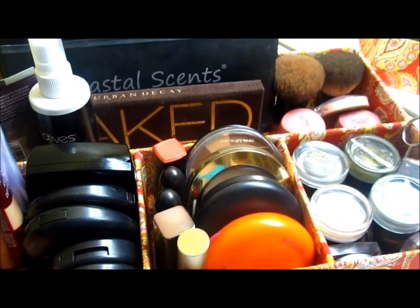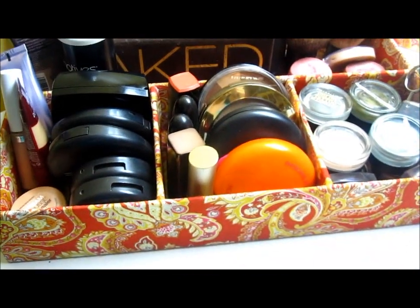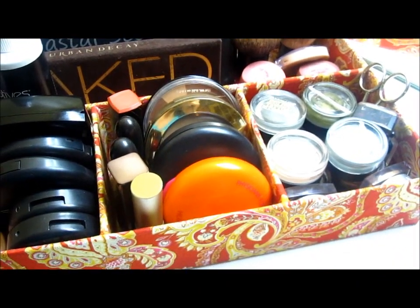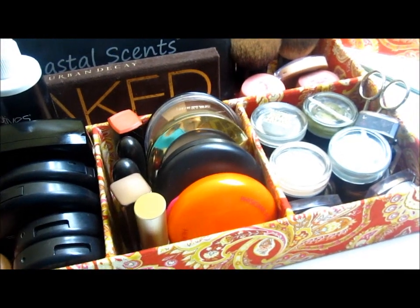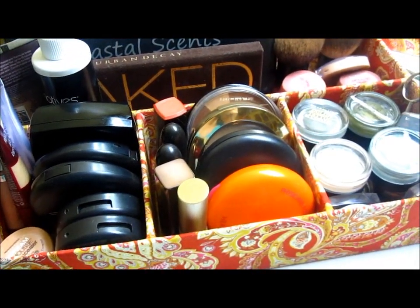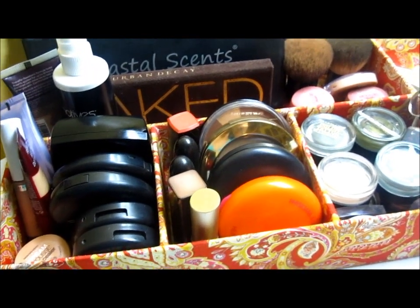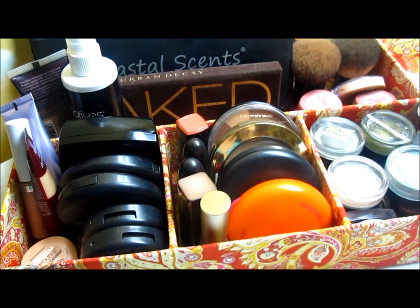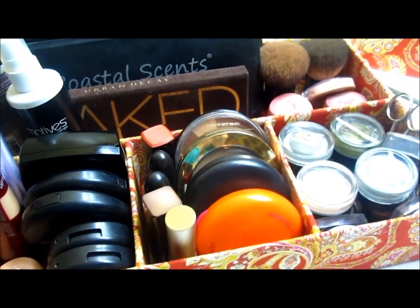of my collection. I just feel like the beauty community, we get so caught up in how much we have, how many products we have to get the latest and the greatest. And I mean, I'm guilty of that too. I don't really do much high-end shopping, I don't even go to Sephora unless it's for something specific, as you can see, the Naked palette. And I'm going to talk about that in a second too.